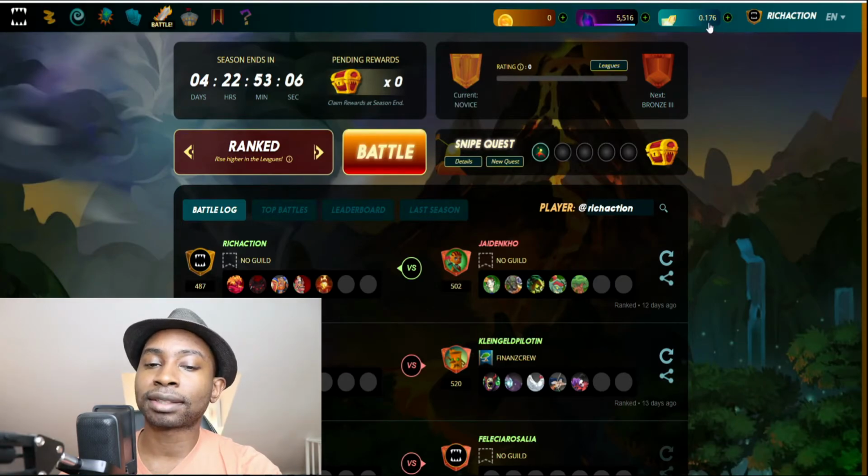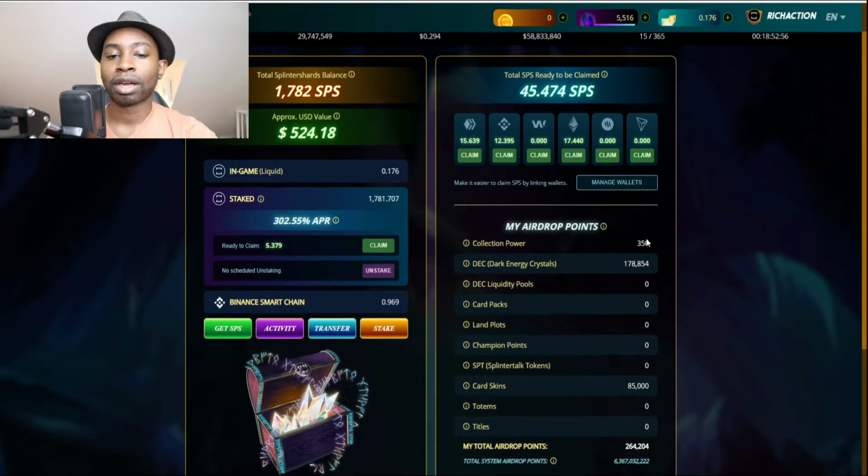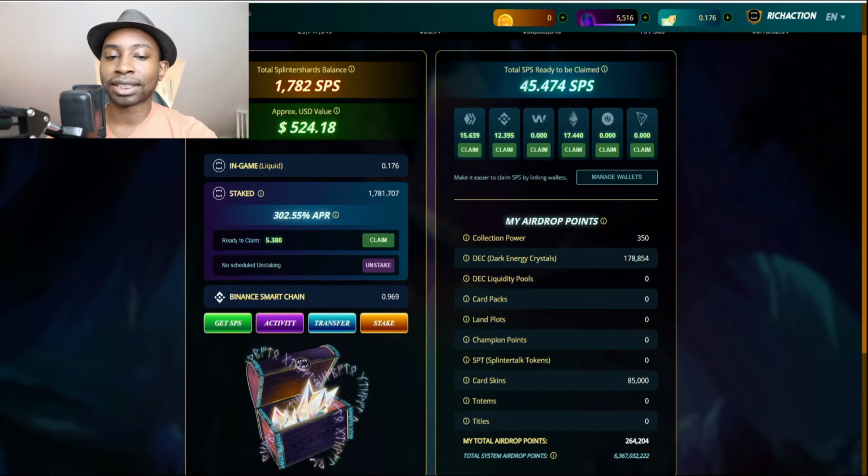In order to click and see if you're earning SPS, you move your cursor over, click on it, and you'll be brought to this screen, the SPS management screen, right? Remember yesterday I had 168 tokens. I moved it over and I'm staking it. Right now I just earned another 45 tokens just by holding Dark Energy Crystal, right?